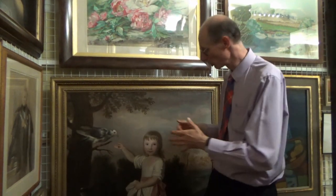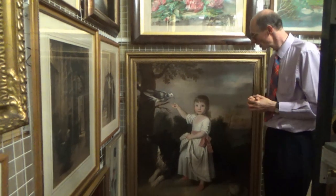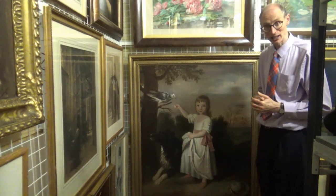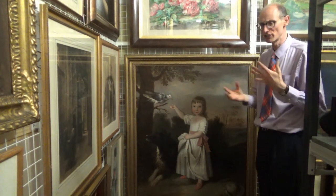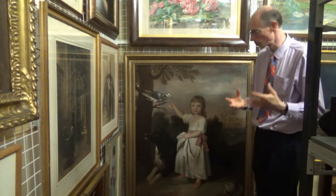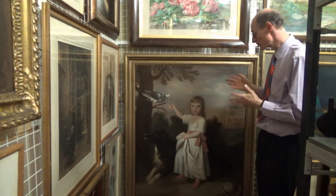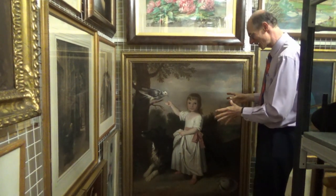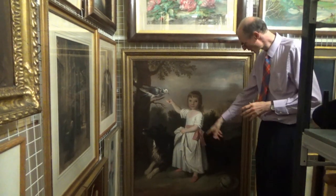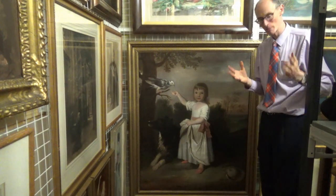But I have a very nice example here behind me just to talk about. This is a painting by David Allan, who's really recognised as the first Scottish artist to develop a sort of distinctive Scottish style of portrait painting. And this painting was done in 1776, and it might look like this is a little girl with the dress and the pink bow and so on, but this is actually a boy.